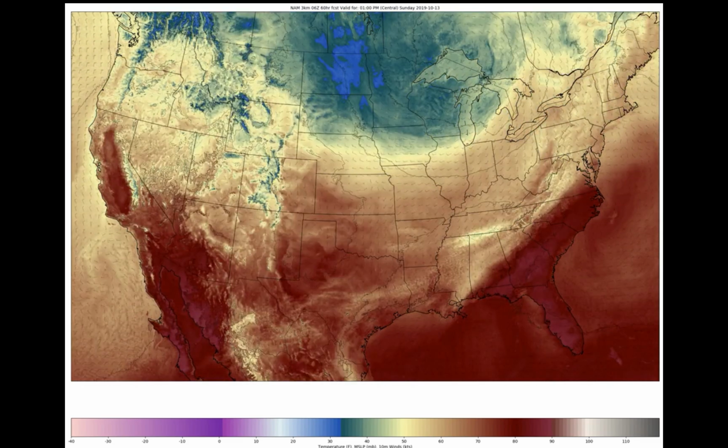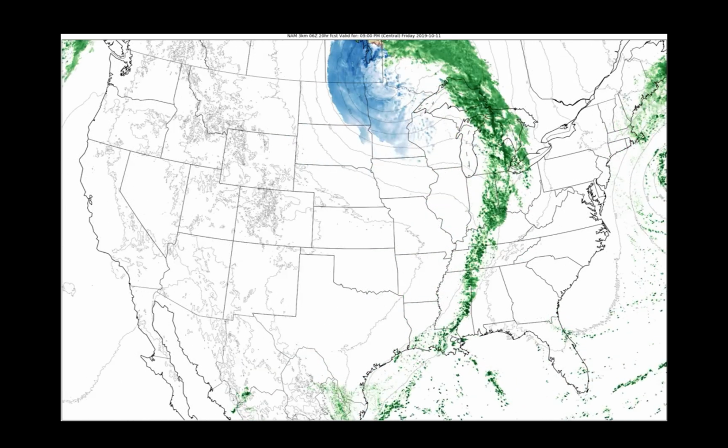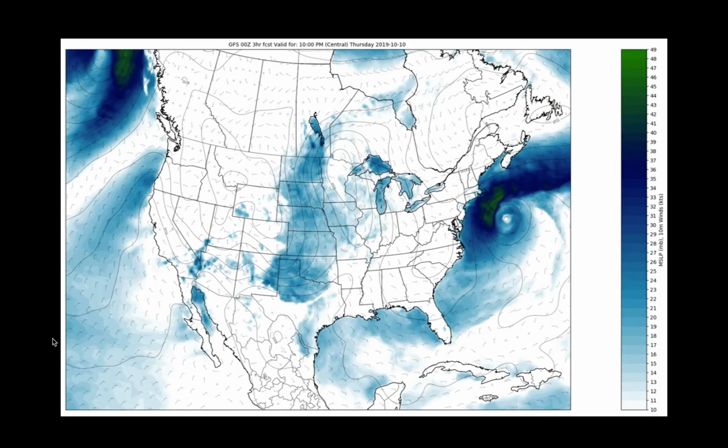So a Saturday through Sunday frontal passage for us here in the Northeast. We'll watch this area of rain make its way into parts of the western half of the Northeast region before kind of losing its oomph, running out of moisture as it moves off across the remainder of the Northeast region. We'll take a closer look here in a moment.